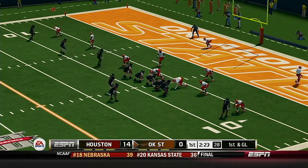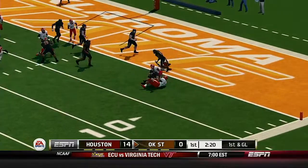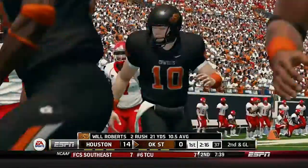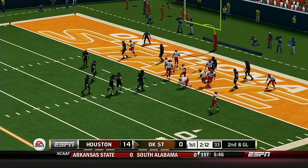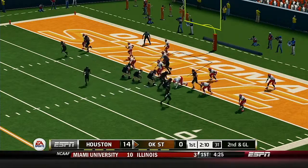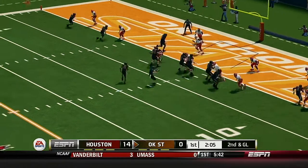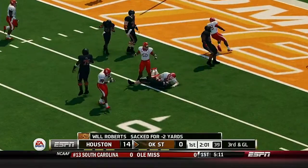Wide. Takes it up the middle for a nice run. That brings him second and goal. Hey, watch the slant. Watch the slant. Hey, check back. Back six. He's going to try and scramble, and he's sacked.